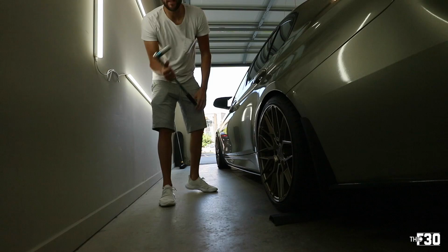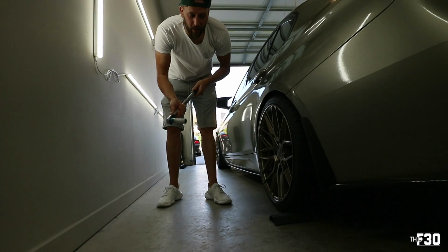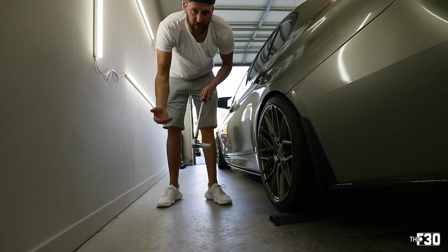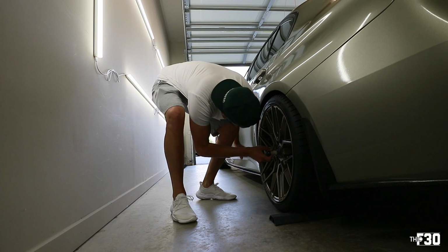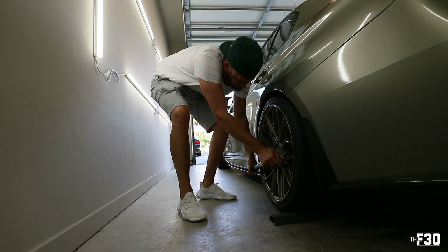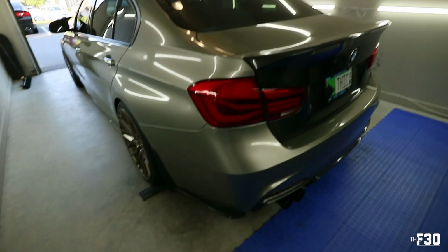This might be just me, but anytime I put on new wheels, I like to torque them once again after a few days of driving. I just feel like I'd rather be safe than sorry. It's just to make sure. Yeah, we're good. Let's roll to the shop.